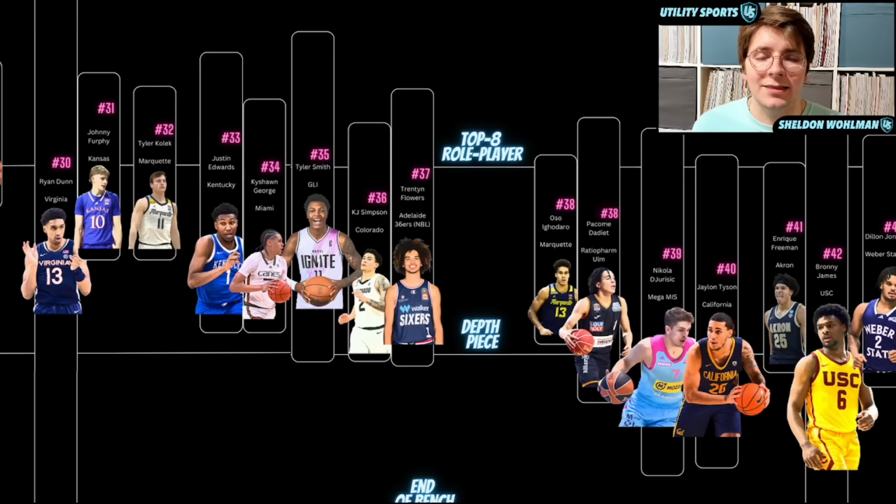I love him. I think that defensively he's such a unique defensive player. With his overall athleticism, his defensive motor, when you pair those two things together with a great frame and elite wingspan, you get a special talent. And you saw that on tape. You saw that in the box score this year. Had multiple 5-block games, multiple 5-steal games. He had a 7-block game earlier this season.